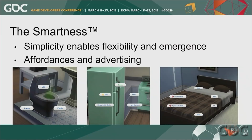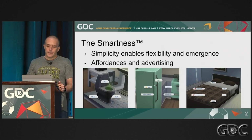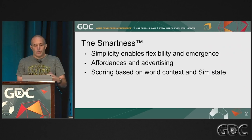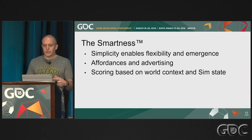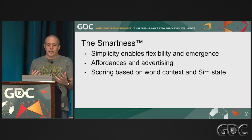So real quick, for example, if you have a toilet, it might offer use, flush, clean if it's dirty, repair if it's broken. A fridge might offer to have a snack, cook something. The bed might offer to nap. And the Sim then scores all of those possible actions based on their distance, sorted gating and modulating factors like personality traits, relationships, and so on, motives, and chooses what to do based on that.